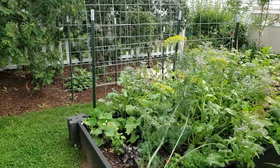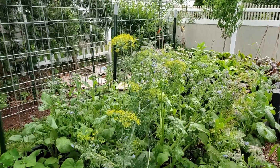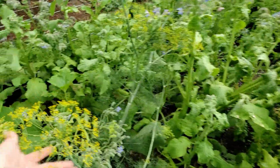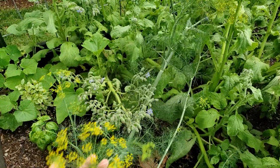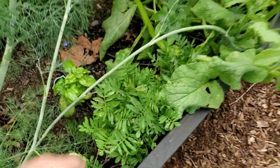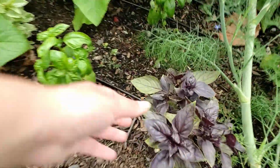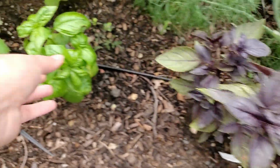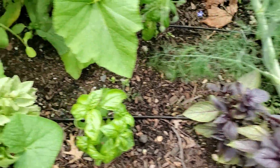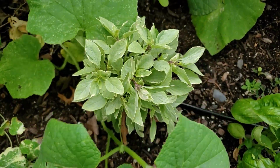Over in this bed, we have a lot of borage, which is kind of a volunteer, but I'm happy it's here. Those are seeds that dropped last year. This is bouquet dill, which will be great for when we pickle. Here are some marigolds. We also have basil. This is opal basil, purple opal basil. We have sweet Genovese, or Genovese and sweet basil. This is a really pretty variegated basil that I found at the garden center.